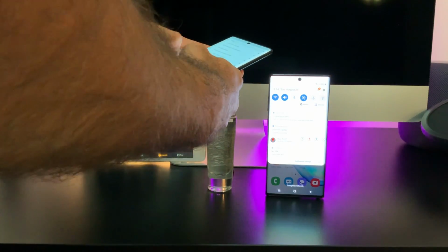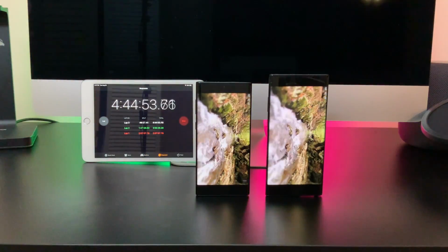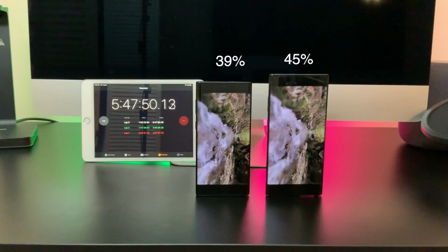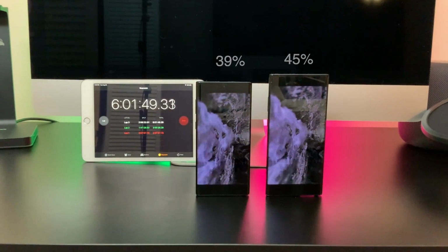But anyway, instead of the fireplace video, I decided to switch it up and showcase this beautiful ASMR video of a river just flowing downstream, and let me tell you, it's very relaxing. I let them sit for a little over 2 hours as I got a quick bite and also hit the weights and came back a little later than anticipated. But after a little over 2 hours, our Note 10 drops to still a very impressive 39%, while the Note 10 Plus, not that far behind, only 6 percentage points away at 45%.